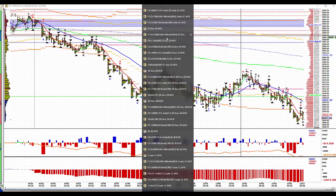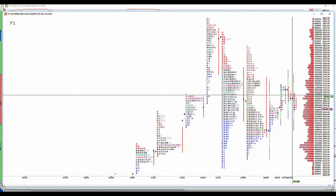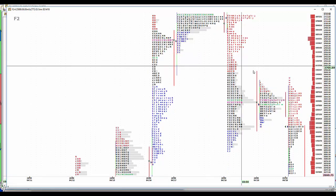No news to tie to the selling. Nothing more to it than treasuries are lower. That's the meme this week. Therefore, equities are lower. Lower high, lower low on F1. Find a place to sell it. F2.